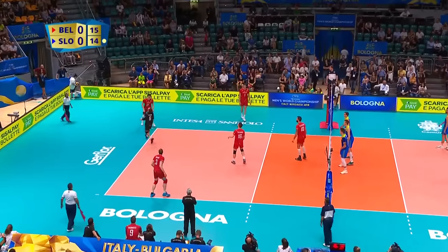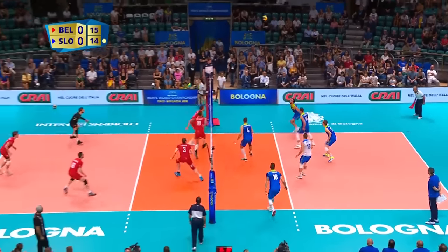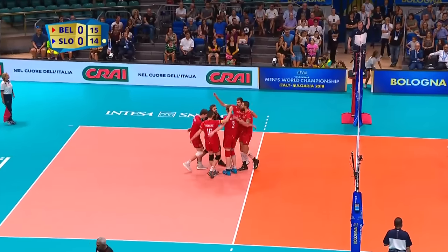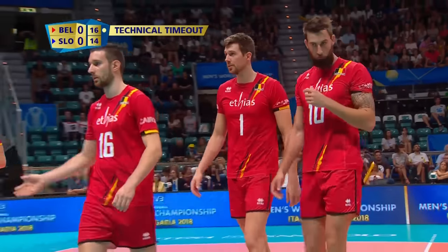Another good serve. Daru's well shot picked off. It's a foot fault though against Gasparini as he took off on the 3 metre line instead of behind it. So Belgium hit the technical timeout, leading by two.